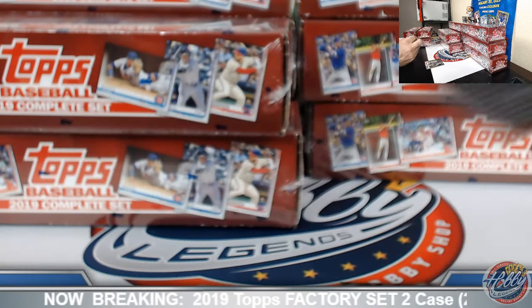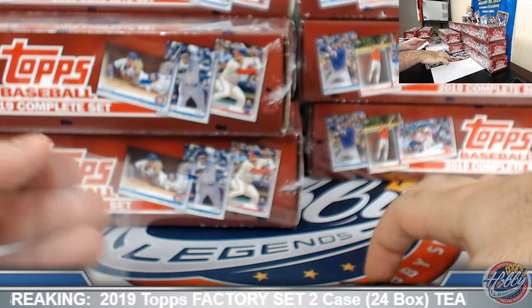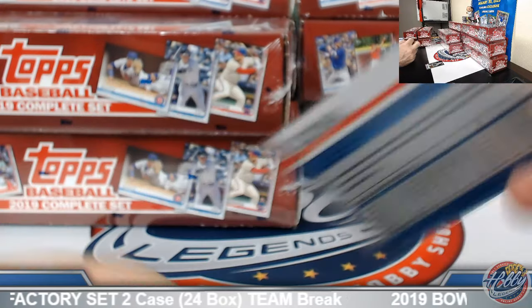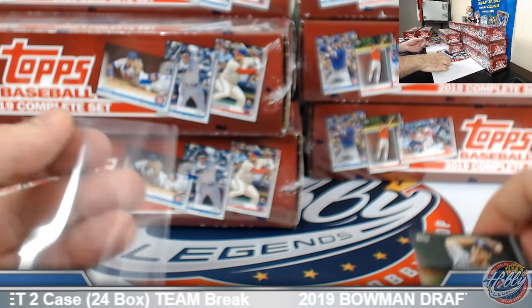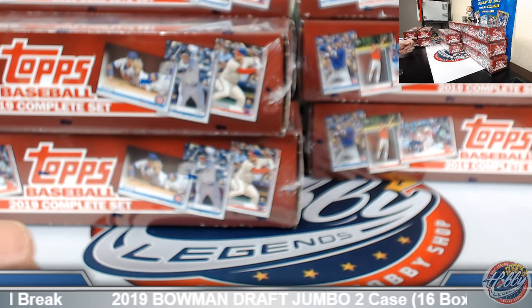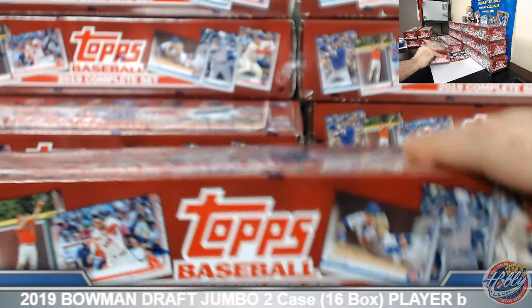Stanton Judge duel. And Glasnow for the Tampa Bay Rays. Box number 5, case number 2.